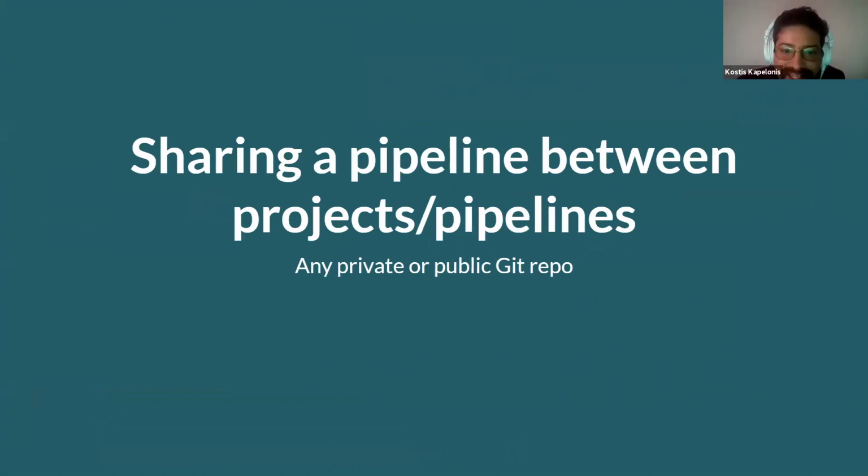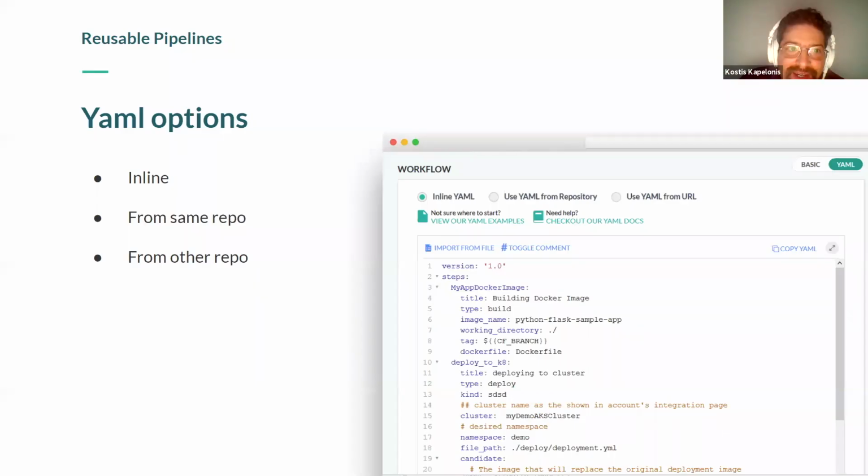And this is exactly the next point. This is one of the biggest, let's say, features that customers were asking apart from the editor. Before we did any changes, you could define your pipeline inline using the editor, then start playing around with it. And when you were certain about the pipeline, you could commit it to a repository and then take it from Git, because this is one of the best practices. Everything should be stored in Git so that you have auditing and you also know what changes happen.